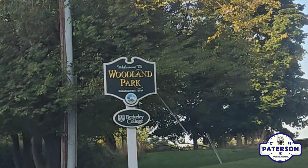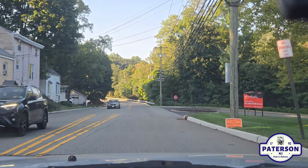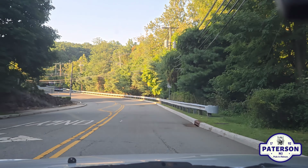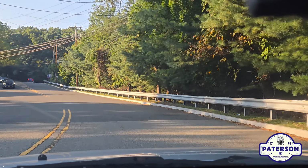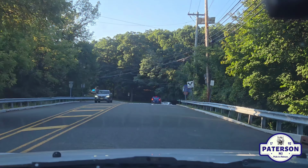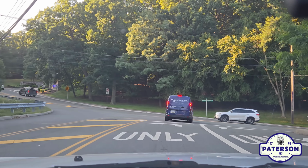Entering Woodland Park right now. So Rifle Camp Road is actually completely in Woodland Park. So this is the end of New Street and the beginning of Rifle Camp Road.